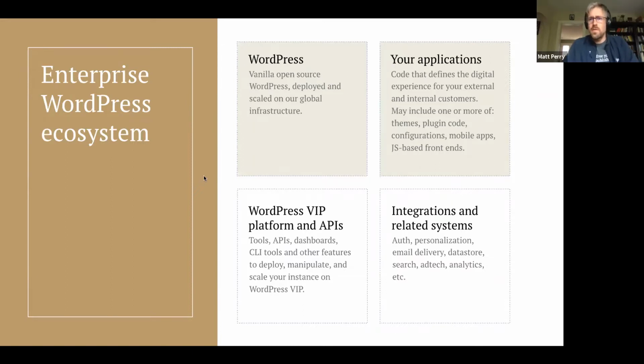Obviously, at the core of any WordPress-based app is the open source software WordPress, and this is deployed here at VIP in exactly the same form as you would download it yourself from WordPress.org. On top of that, we support our clients in building a huge variety of applications. This component defines the experience for your internal and external customers. It includes traditional forms such as themes and plugins, but also decoupled applications built in JavaScript, mobile apps, and all sorts of other stuff.